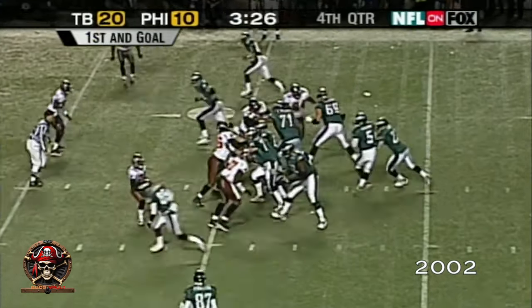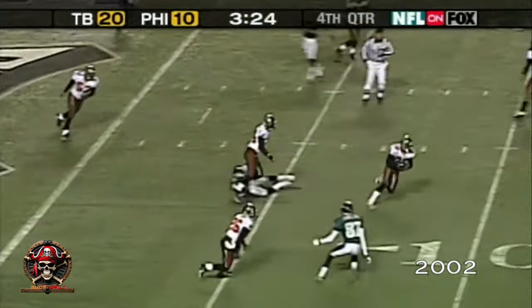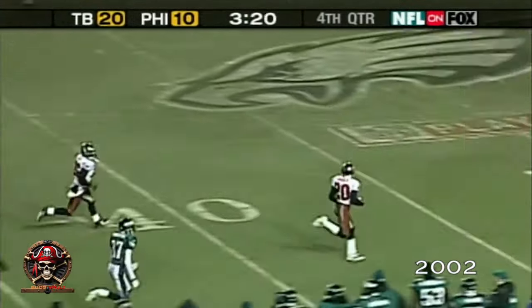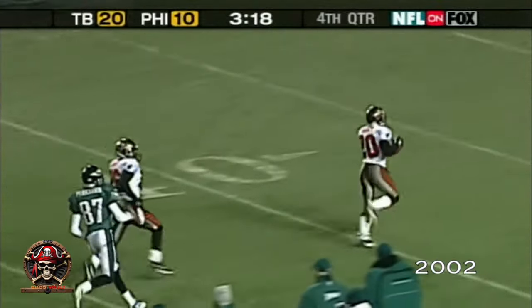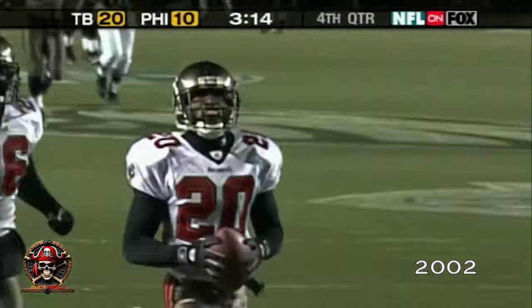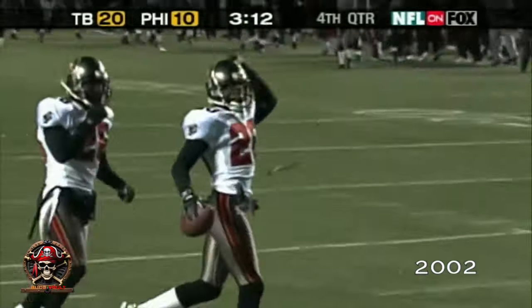Donovan McNabb. It's first and goal. That's picked off. And who else? Rondé Barber. All the way, untouched, down the field. And the Tampa Bay Buccaneers may ride to the Super Bowl with that one.